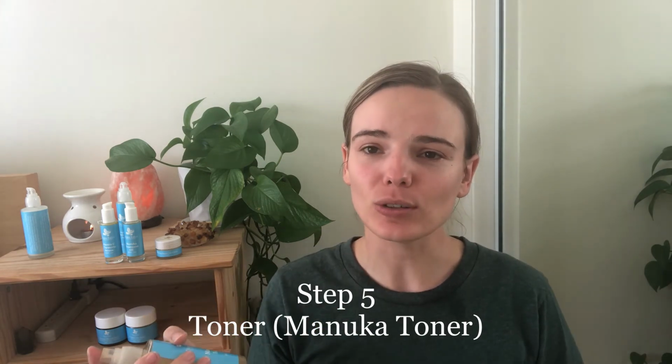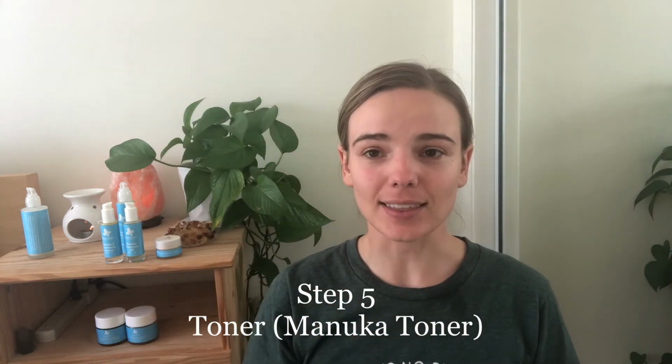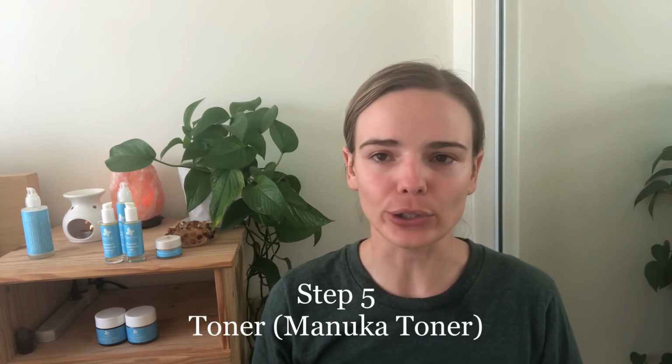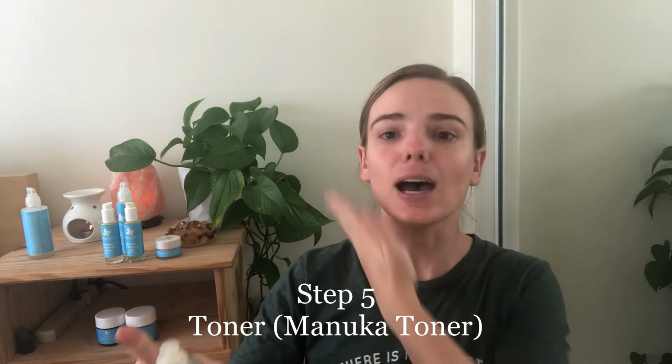You can apply our toners two ways. One is just spritzing it onto the skin like this. Don't worry about your eyes. Obviously close your eyes, but nothing's going to burn your eyes or anything like that. The other option is to spray it into your hand and tap it in.